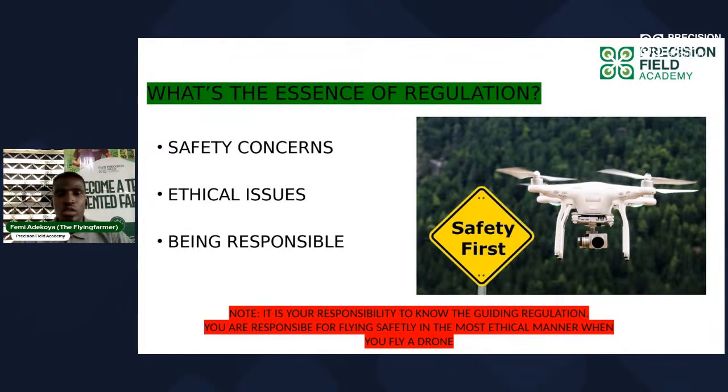And we also have the ethical issues, because the essence of drone regulation is to protect, for ethical reasons. Ethical reasons will come in terms of property, in terms of privacy, in terms of what is right, what we should consider as a norm, what is acceptable in society, and professional ethics and conduct. So this is why we need to regulate, to avoid mistakes, confusion, and complications. Ethics can be how we do stuff. So best practices, all of these things are under ethics.